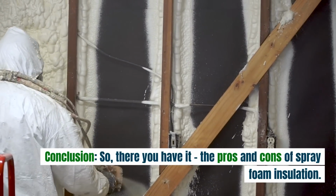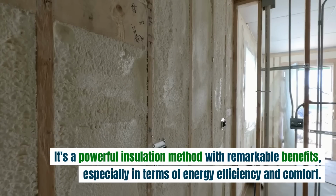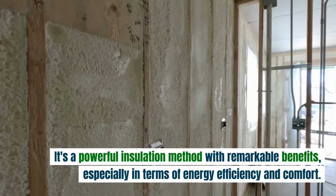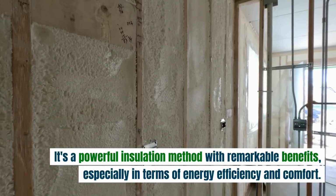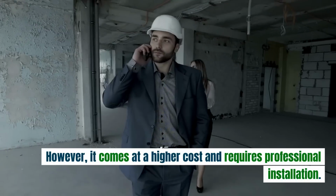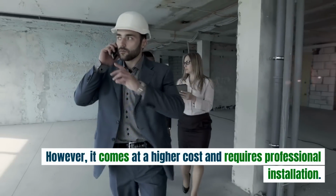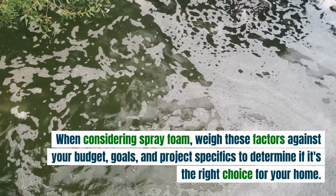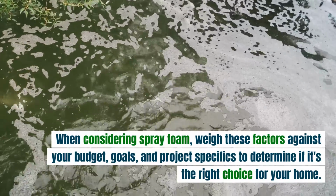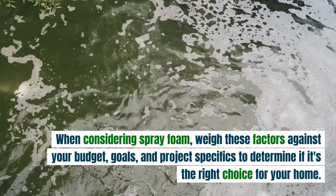Conclusion. So there you have it, the pros and cons of spray foam insulation. It's a powerful insulation method with remarkable benefits, especially in terms of energy efficiency and comfort. However, it comes at a higher cost and requires professional installation. When considering spray foam, weigh these factors against your budget, goals, and project specifics to determine if it's the right choice for your home.